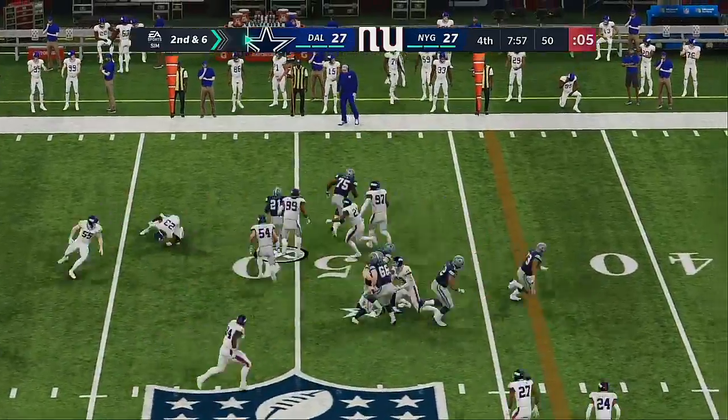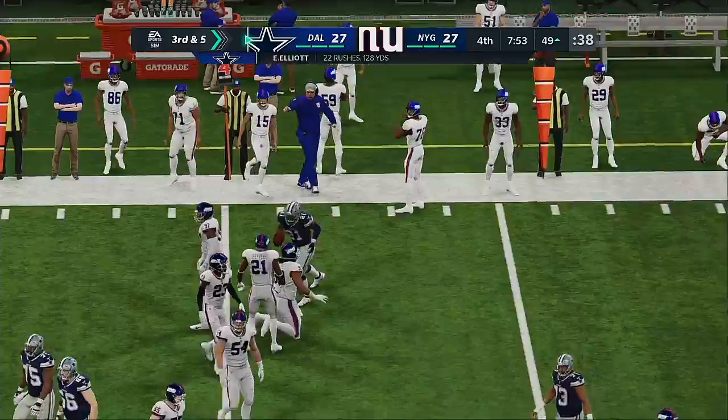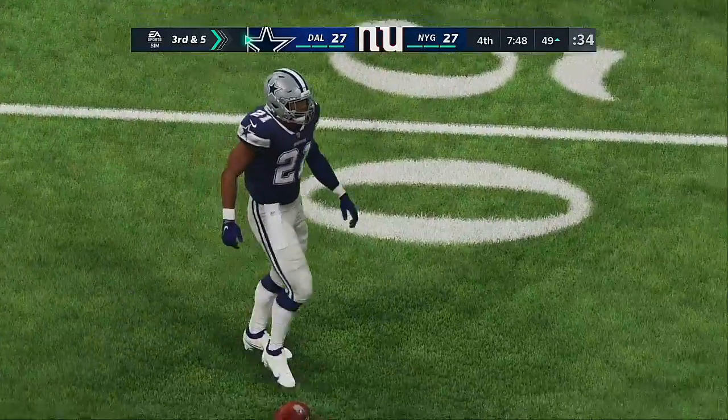On second down, it's Elliott. And he's able to break out of one tackle, but then quickly brought down. Call it a gain of a yard, and it's going to bring up third and five.